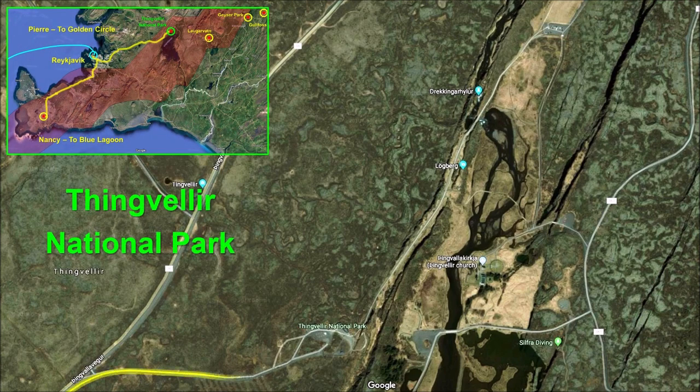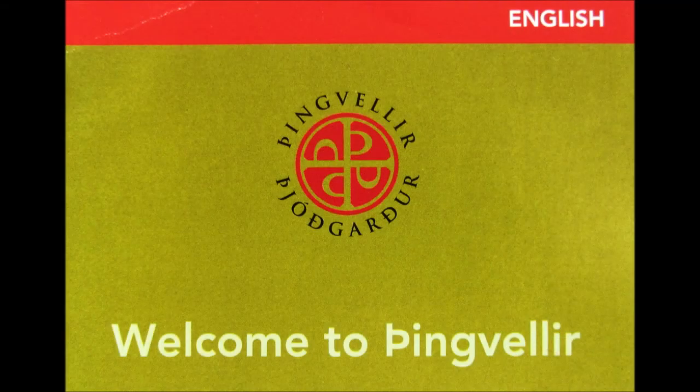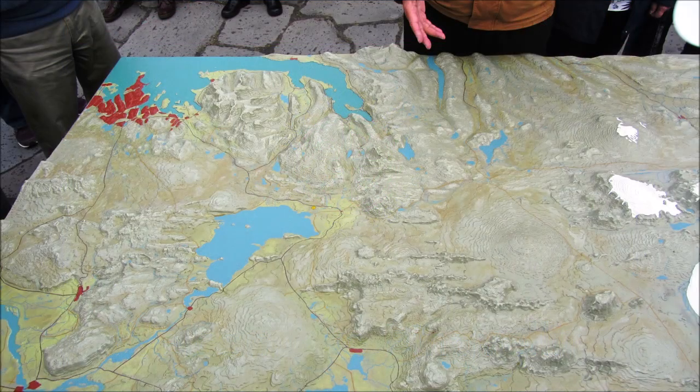Thingvellir has ample evidence of the plate separation, which is estimated to have started 200 to 600 million years ago. Small cracks to huge cracks in the Earth's surface, known as faults, are everywhere. The main trail leads the visitors in the most notable fault.